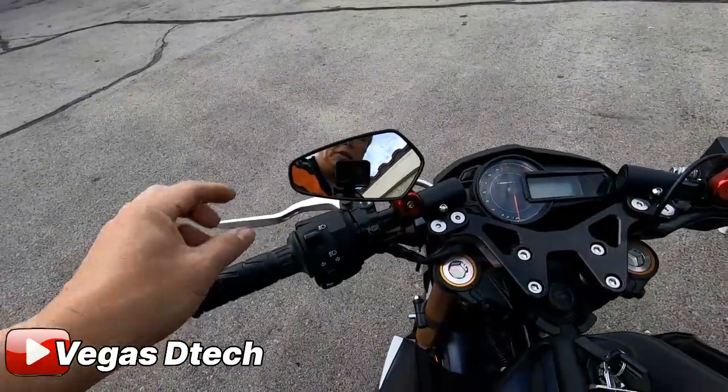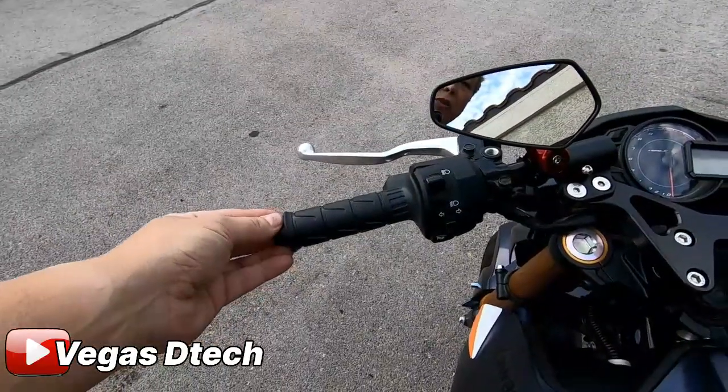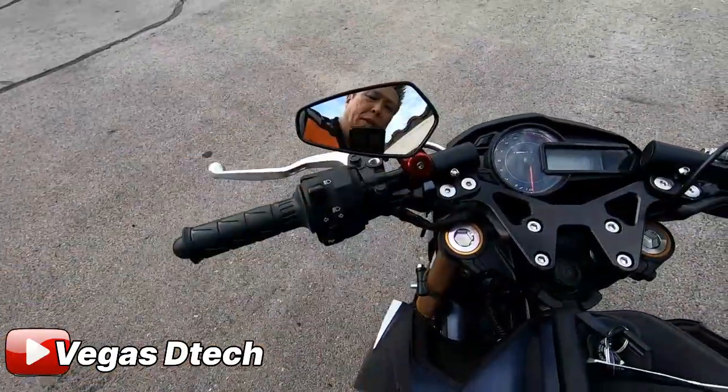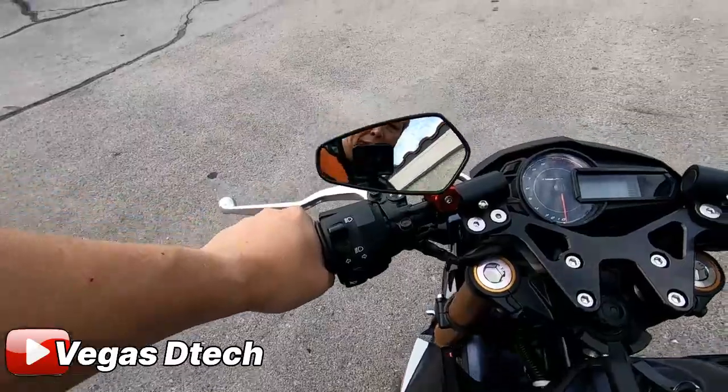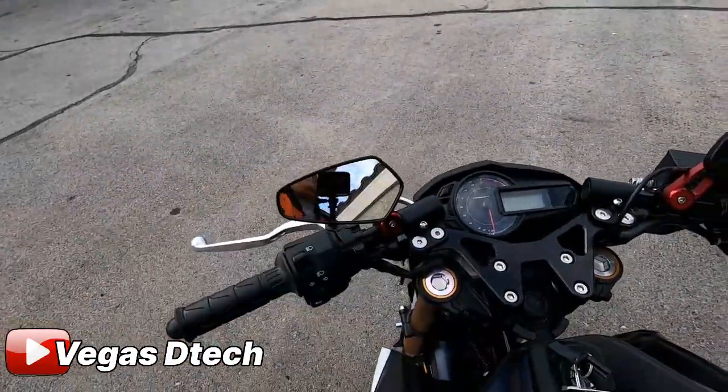So if you get an opportunity and you have something like this laying in your box, instead of mounting it to the end bars here, if you don't like that, mount them like this and angle them under your armpit, to where all you got to do is look down, and this thing is going to reflect under your armpit, and you'll be able to see what's behind you.